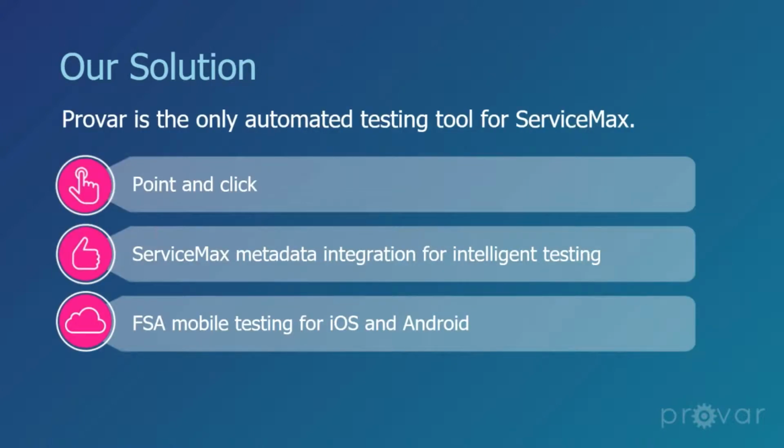So let's spend a bit of time understanding what Provar does. From our perspective, it is point and click. So you do not need to be a developer or a programmer to use Provar, which is great. Existing test teams can pick up the tool and learn it.